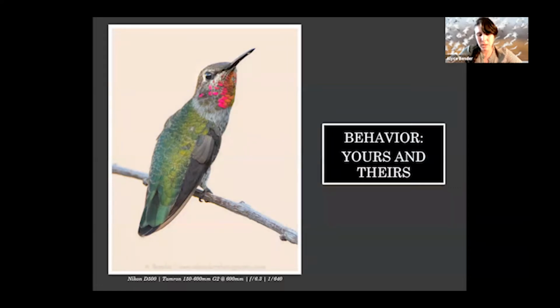All right. So we've done our location studies. We know where the wildlife is going to be. We've realized which gear we need, both in camera and clothing. Let's talk a bit about when we get in the field, behaviors, both yours and the wildlife's.